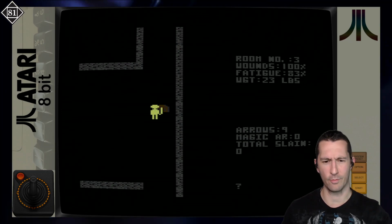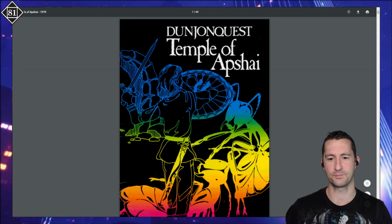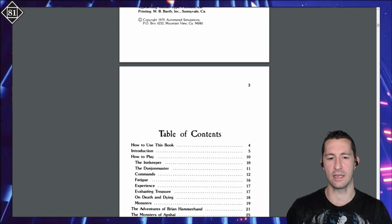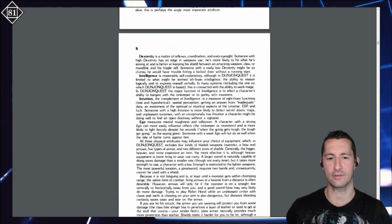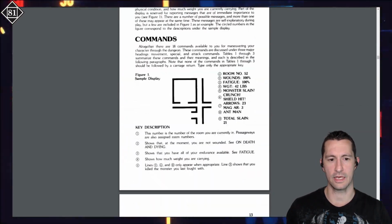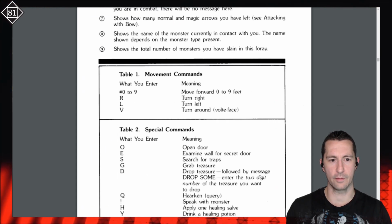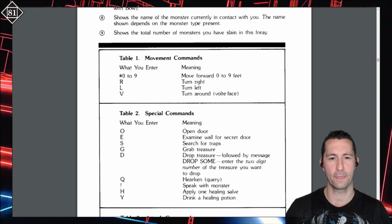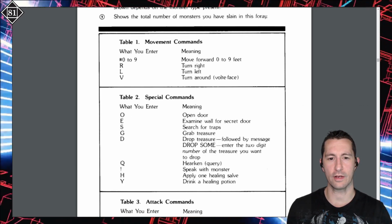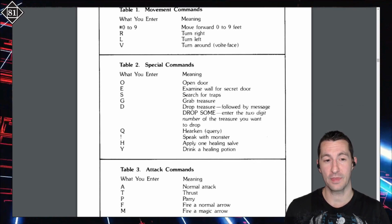All right, and then I don't remember the command to open the chest. So referring back to the manual, you have to know all the commands, and it's not as intuitive as, for example, Alibaba and the 40 Thieves. All right, so this is how to play. There you go, commands. Table, movement commands. So there you go. That's how you move forward, turn right, turn left, and then V is to turn around. And then O is to open doors.